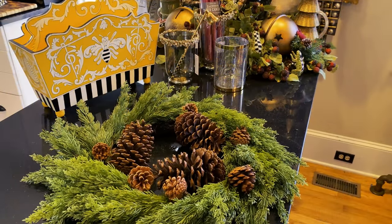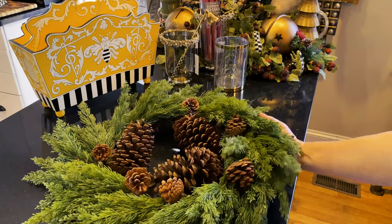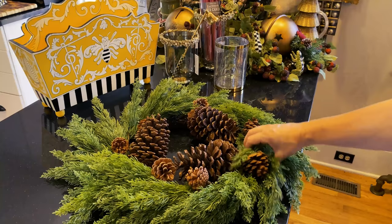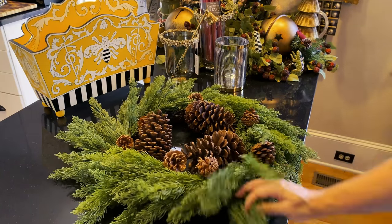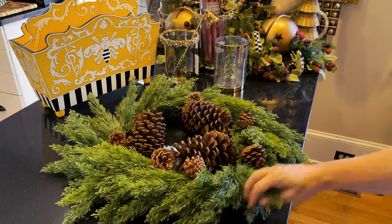Next, I have this wreath from Home Goods. I rarely see these, but when I do, I try my best to grab them up because they're always so full and just lush, and they feel and look so real.